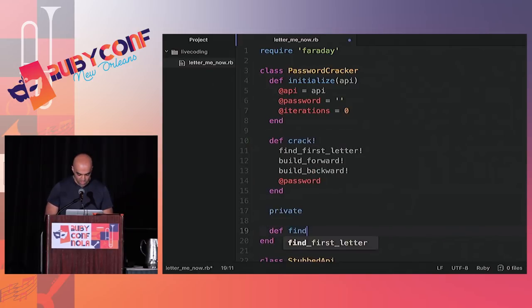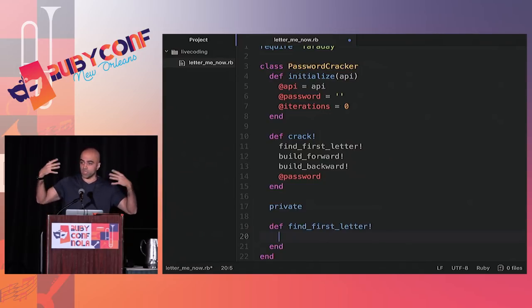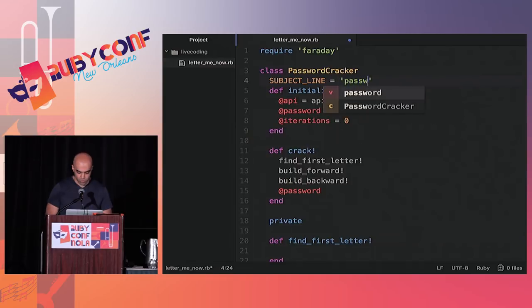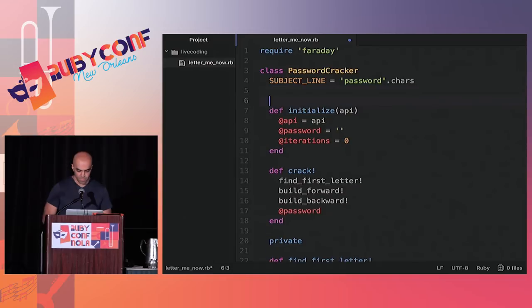Okay, so find first letter. So in order to find the first letter, I need to know the alphabet I'm working with. I also need to know the subject line, right? Because remember, I'm not going to try any of the characters that are in the subject line because they don't necessarily tell me the character is in the password. So let's just make those constants. So we'll say subject line equals password dot chars. Those are all the characters in the subject line, if you guys remember.